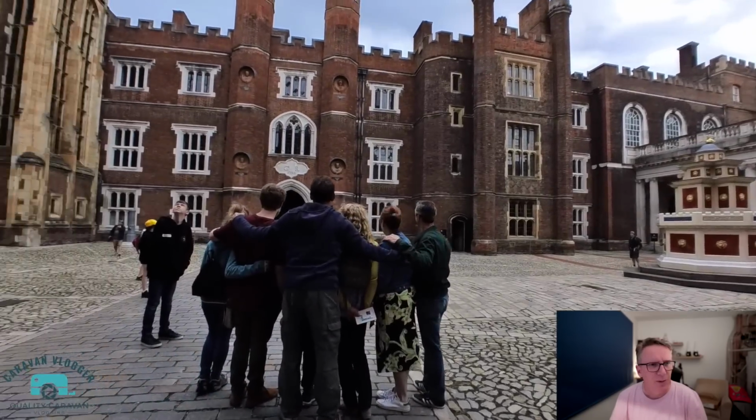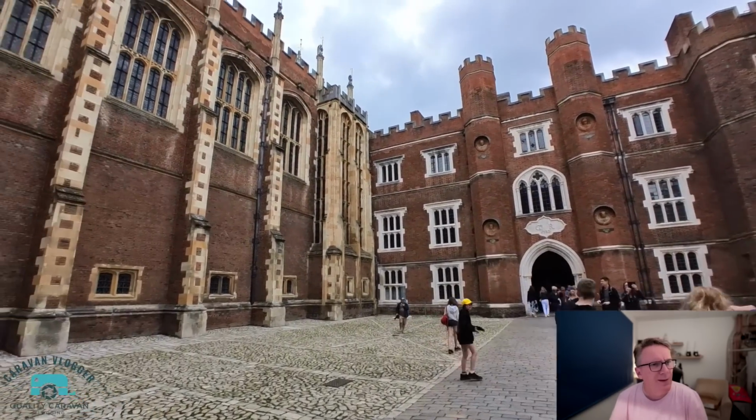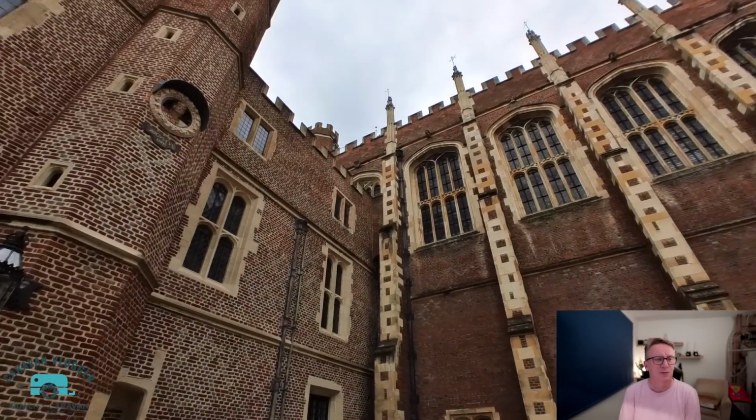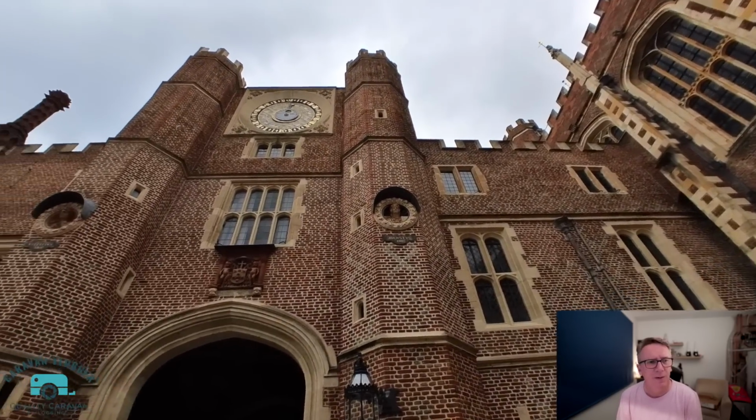Another little courtyard. Smile please. Tourists, a lot of tourists, us included I guess, but a lot of tourists from other countries, Japan, America to name but two.